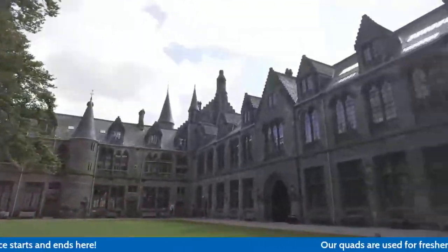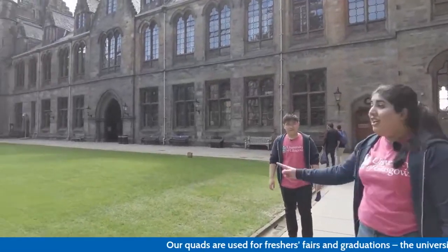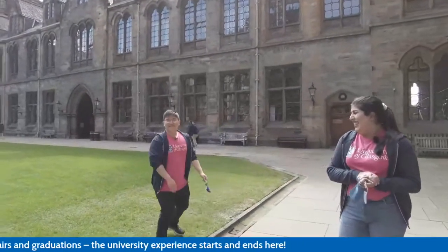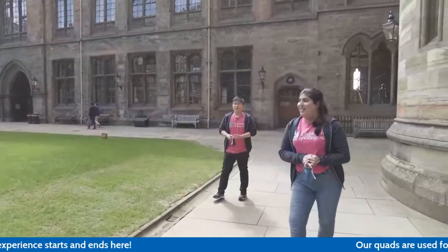So here, if you step on this grass, you're in danger of not passing your degree. So I cannot step on this grass yet, as I haven't finished my degree. But I have, so. Ta-da! It's a lot of fun U of G superstition for you.